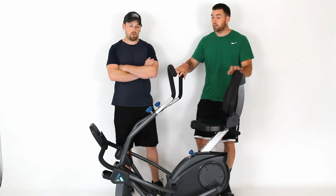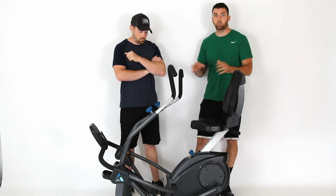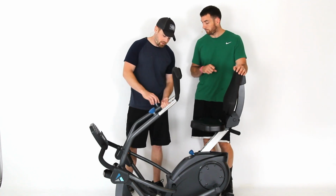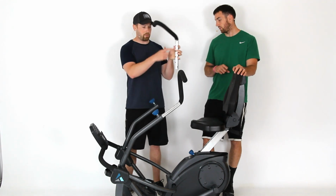And the adjustments are not as smooth. I'll say the arm length adjustments are not as smooth as the NuStep, but you're also looking at $4,000 more for a NuStep. Yeah, so this is much more reasonably priced. I can live with that.